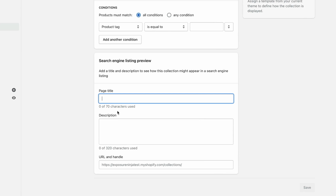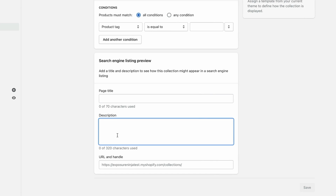For your page title, what you typically want to do is include your main target keyword at the start of your page title and then have your brand name at the end. For your meta description, of course, you want to use your target keywords, but the keywords are actually less important for SEO in the meta description than they are in your page title. What you really want to do in this meta description area is convince someone to click on your site when they see it in search results.